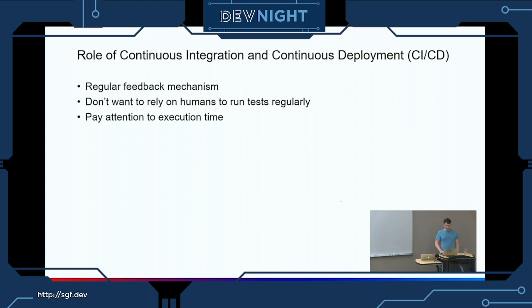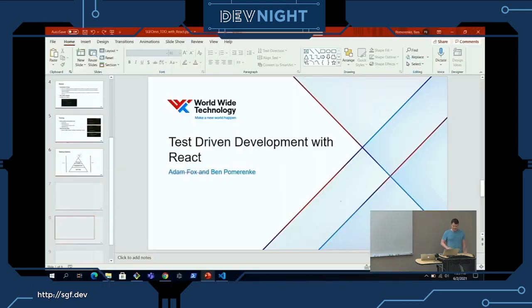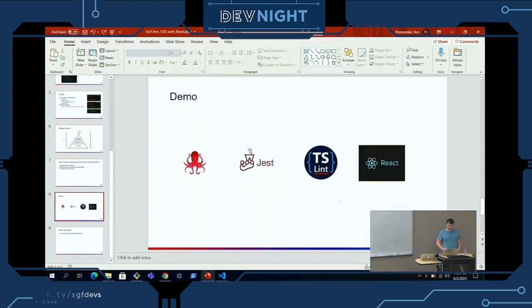All right. So now we're going to try to do a demo. Like I said before, I don't actually know React. What are all those things? That's a good question. So these are the technologies in the demo that you'll see a little bit of. I'm not going to be able to go deep into them because I don't know them.